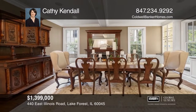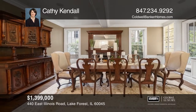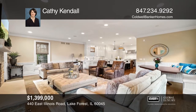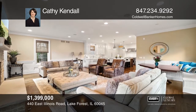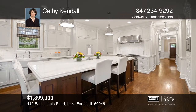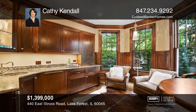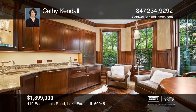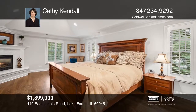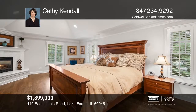A total renovation, including an addition, makes this five-bedroom, four-and-one-half-bath home with high ceilings, hardwood floors, and four fireplaces show like a new construction. The designer white kitchen features a large Carrara marble island, a walk-in pantry, and high-end appliances. The walk-out lower level has a second family room, kitchenette, bedroom, and a full bath.